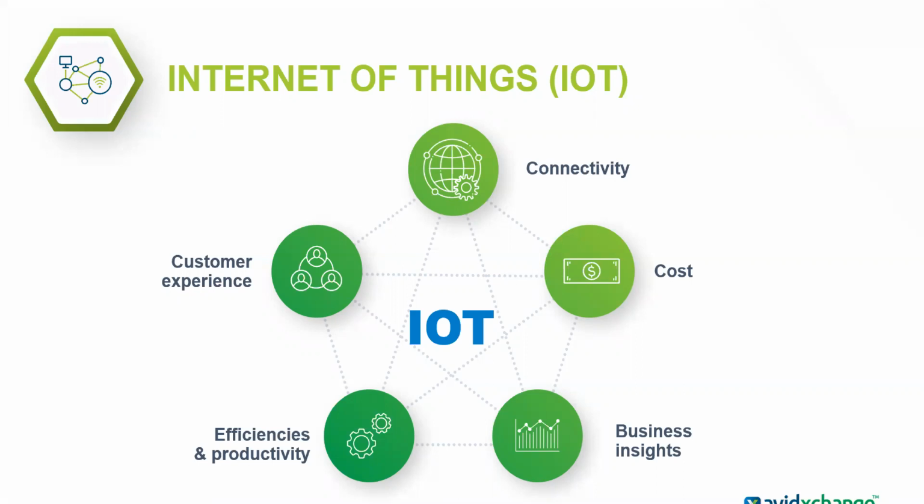You also have customer experience. The IoT allows for an increase in customer behavior data. How are customers using products, for example? And they use this to better understand and predict customer needs and reactions. Efficiencies and productivity: with the expansion of IoT within different areas of a business means increasing digitization, quicker speed to market, and overall increasing productivity and efficiency.